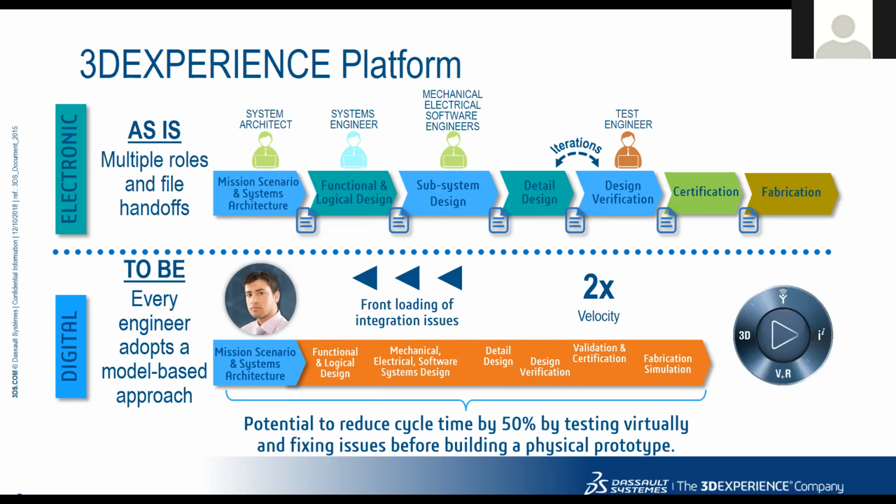So the idea is, how can I make a virtual prototype that is encompassing of all the disciplines, and how do I mature it in such a manner I'm able to identify all the issues that might come later and then front load these issues so that I'm resolving those issues when it's much cheaper and much faster to resolve it in the virtual prototype. And this is also called a model-based approach. And the 3DEXPERIENCE platform is a model-based platform.